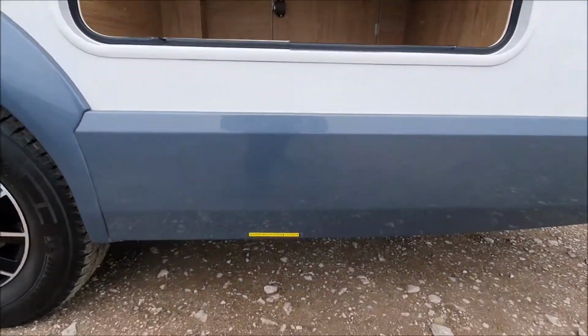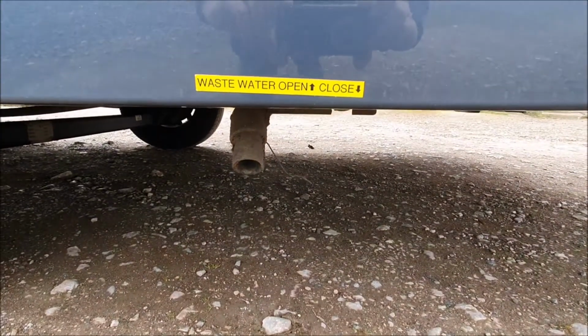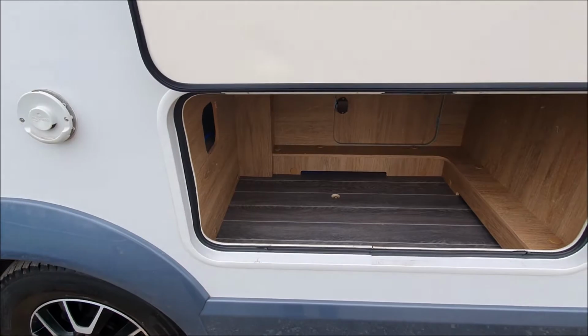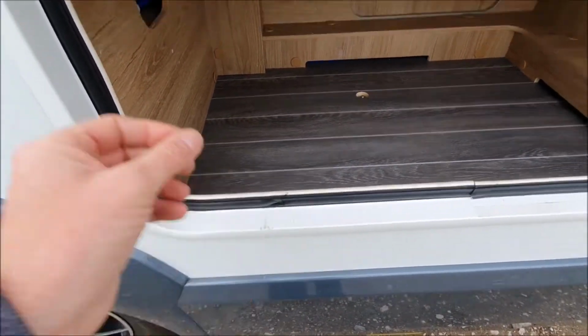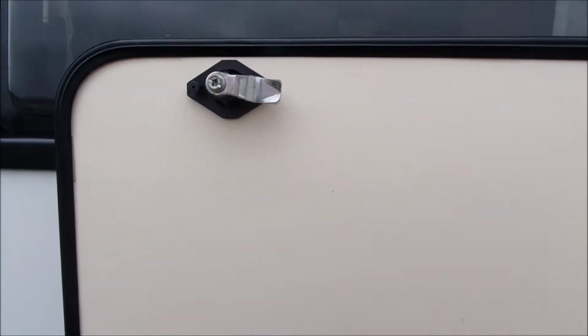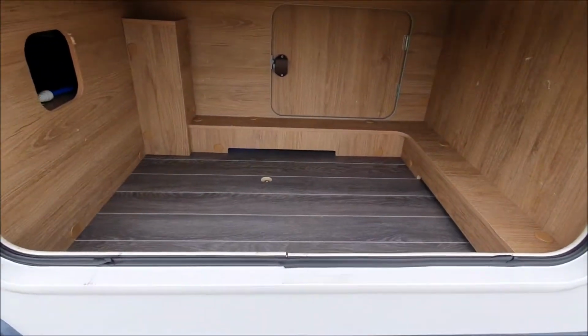We've got the wastewater point down here. We could either leave or remove our sticker. And then inside the rear locker, apart from just a little tiny bit of damage to the seal here, where basically these things catch it all the time.